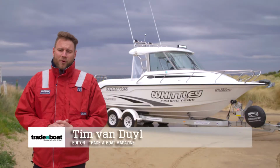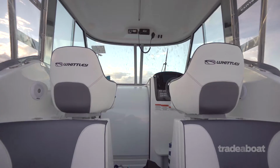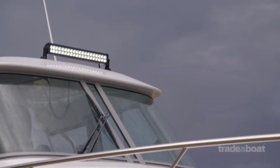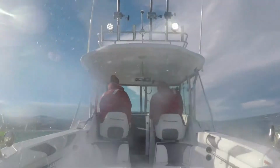The SL24 was a fantastic boat. Such a good boat, we named it Australia's greatest boat in 2014. Now Whittley have gone ahead and made some minor updates, releasing it again as the SL25. We're in Apollo Bay in some fantastic winter conditions to find out exactly how good it is.